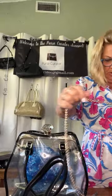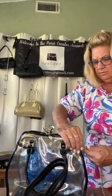MSI, you would love it. It does have a chain strap, I think. Let me see what this is on the bottom. Hey, maybe this would be like a student bag, when you have to have a bag that's clear when you go to the stadiums or the car races or whatever.